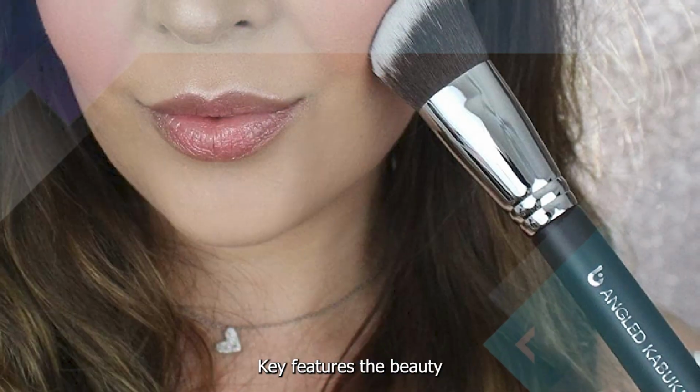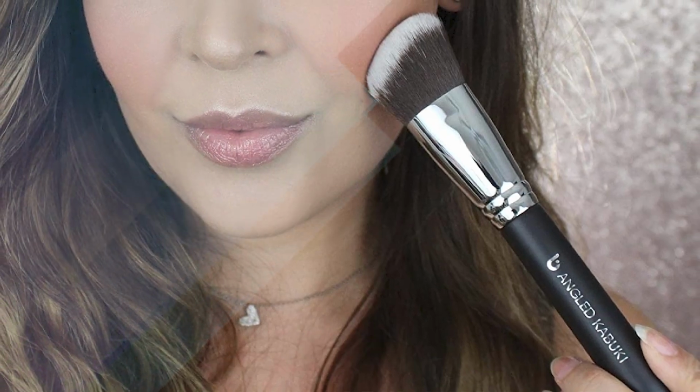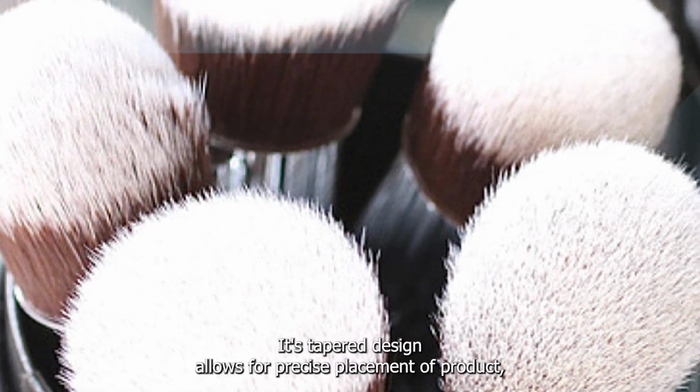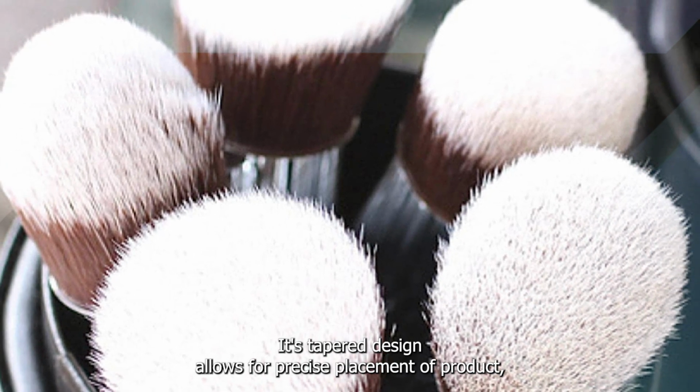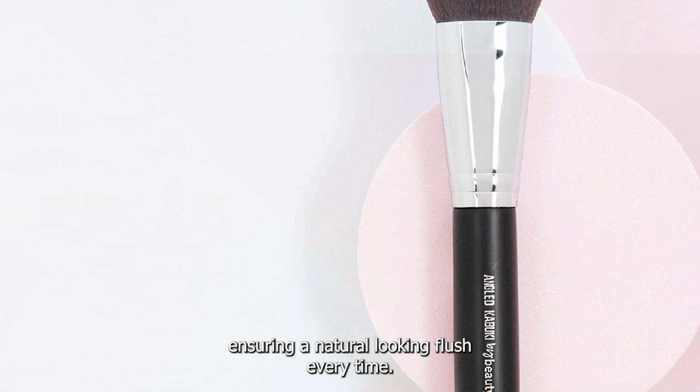Key features. The Beauty Junkees Blush Brush features densely packed bristles that effortlessly pick up and deposit blush for a seamless finish. Its tapered design allows for precise placement of product, ensuring a natural-looking flush every time.